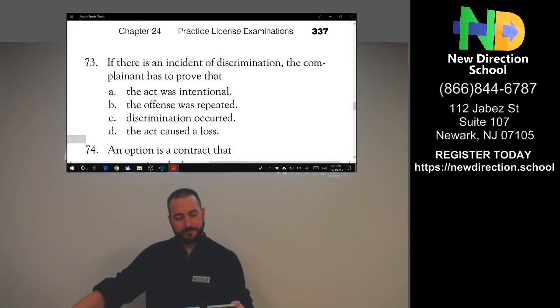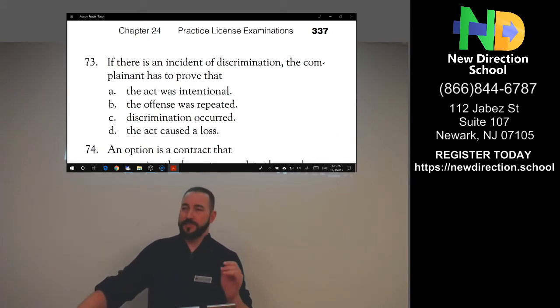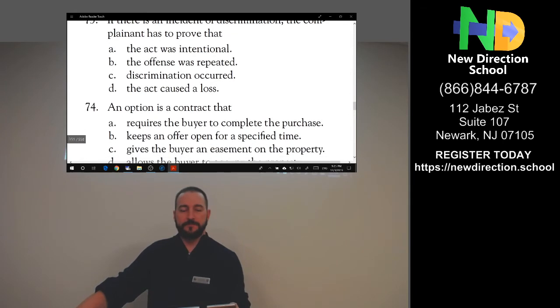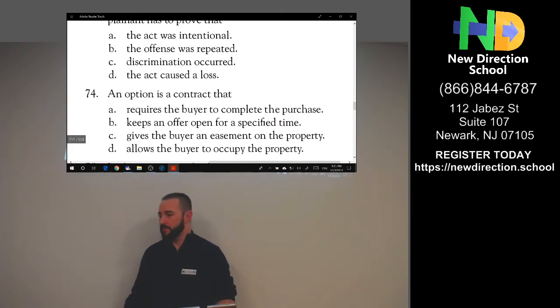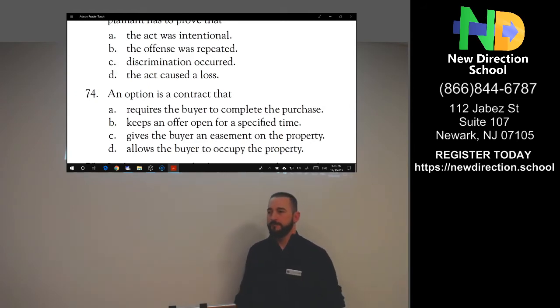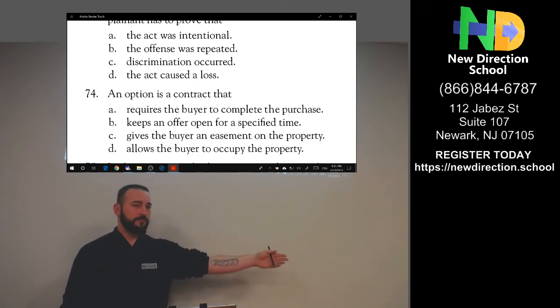Chapter 4. An option is a contract that requires the buyer to complete the purchase, keeps an offer open for a specified time, gives the buyer an easement on the property, or allows the buyer to occupy the property. Correct answer for 74 is B, as in boy. It's an option. So it leaves it open while we rent. So it's the rent to own. And then we have an option that later on we buy the property based on the offer we just made. Okay?